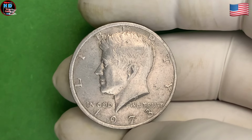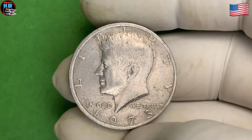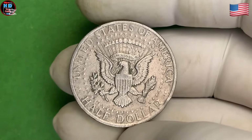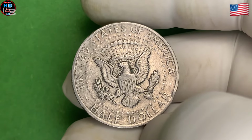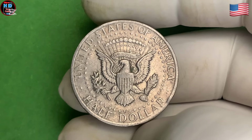The 1973 Kennedy half-dollar, like its predecessors, carries with it not just the weight of metal but the weight of American history, making it a cherished piece for collectors. Now, let's delve into the value of the 1973 Kennedy half-dollar.